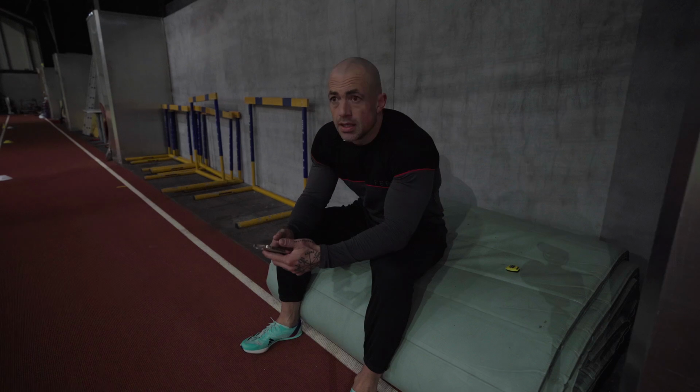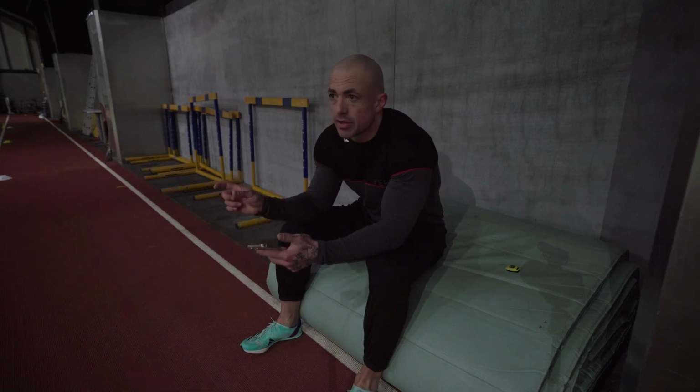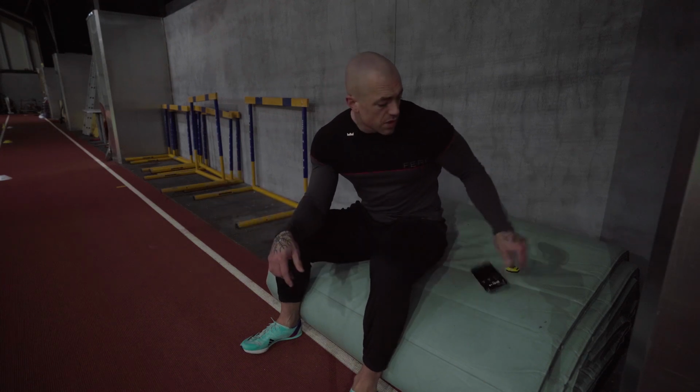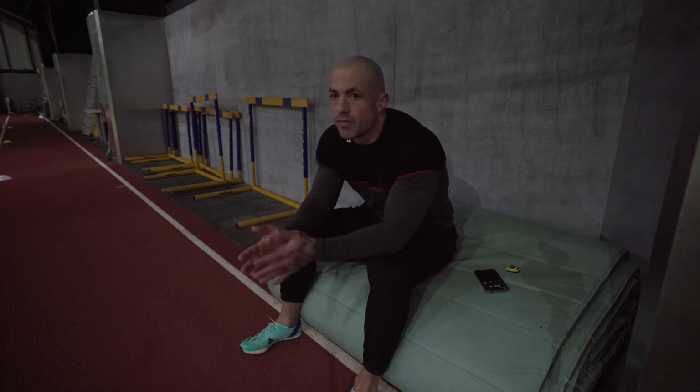So first set's done, 20, 20, 20. I'm going to be timing the last 10 meters on that 20-meter acceleration. I got a 1.14 on the first one, which is kind of what I was expecting. I was expecting somewhere around 1.15.